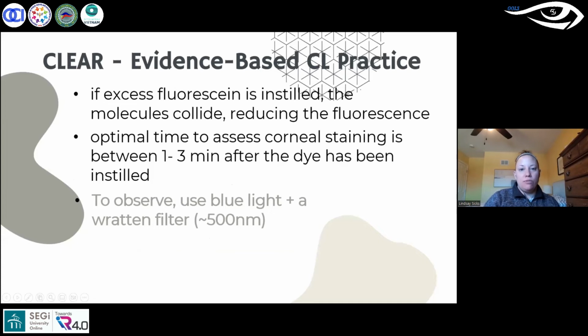If you put in excess fluorescein, what happens is all those fluorescein molecules bump all around. You don't get optimal fluorescence. You need to wait a little bit longer. So you try not to put in too much.